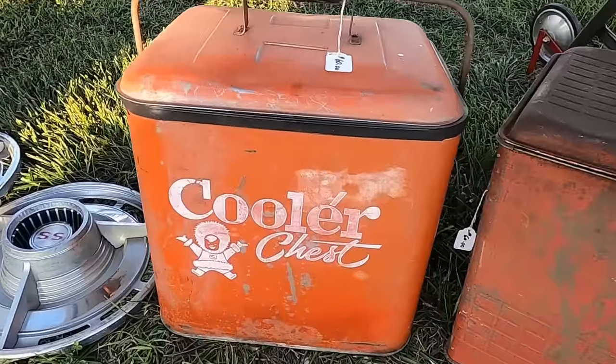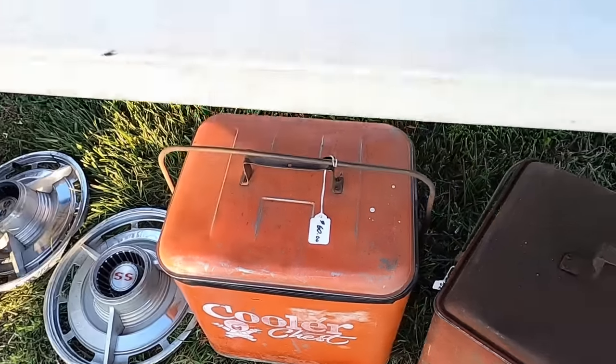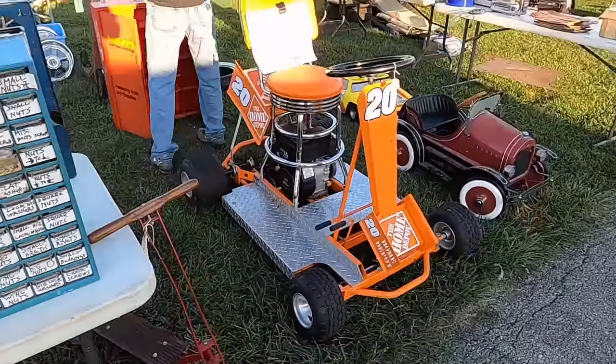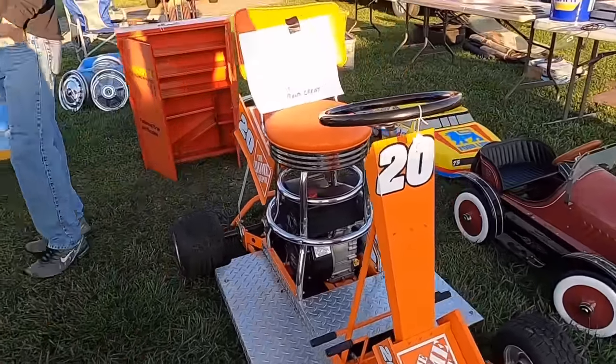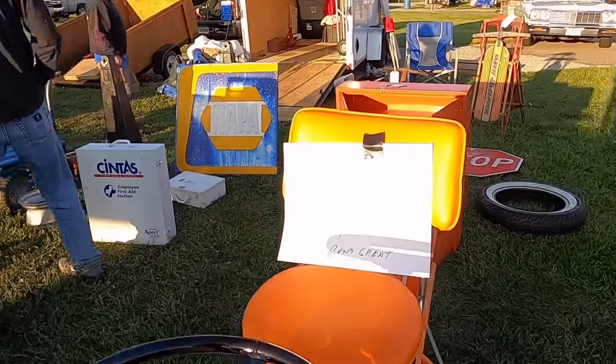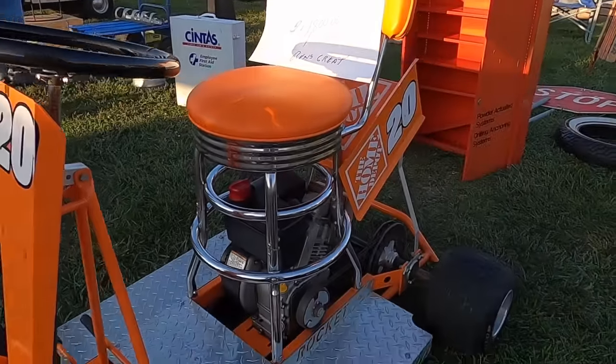Some more coolers. Bar stool go-kart. That's cool. $1,800. I want to take that thing for a spin.